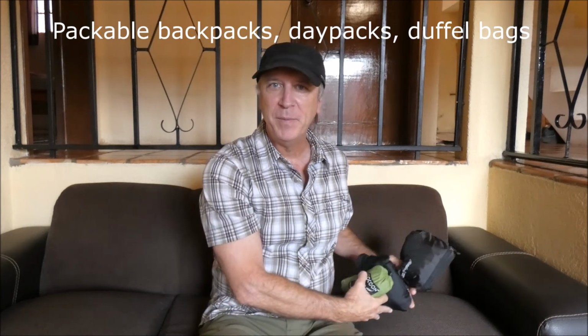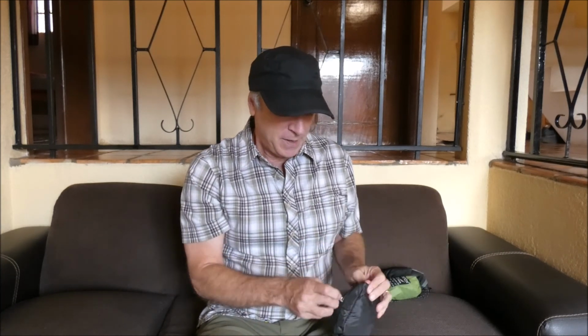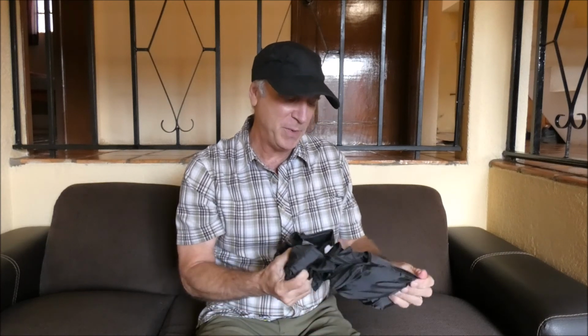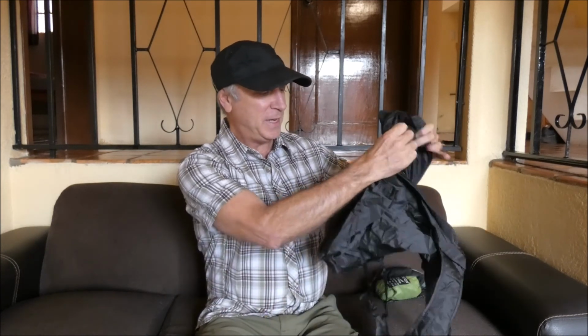Tim Duffel here from the Cheapest Destinations blog. I wanted to go over something that I use on almost every trip. This is a backpack in a bag. This one's from a company called Matador. It's the most recent one I've been using, and it folds up into its own little pouch. But when you open it up, this is a pretty sizable backpack.